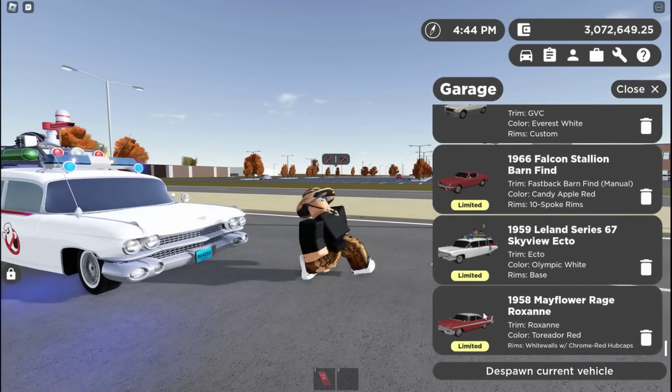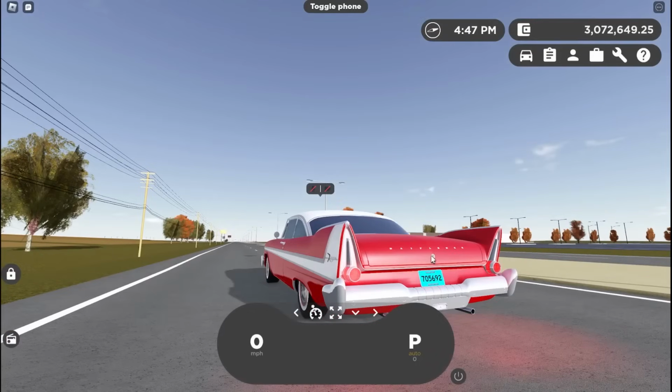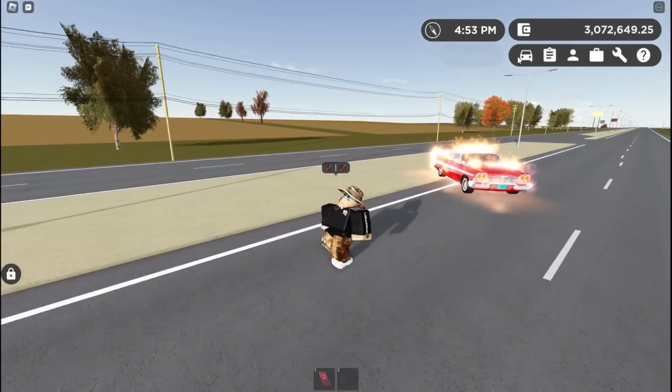That's pretty cool. And then the last car was the Halloween limited car event before this one, and whatever the heck this thing is, but this thing's pretty cool. You can press G and it catches on fire, so you can drive it. But yeah, boys, that is it for my Greenville car collection.